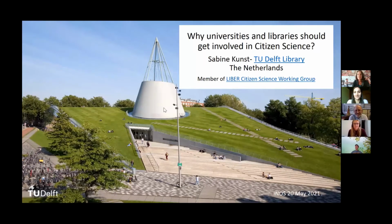As Tanja introduced me, I'm Sabine Kunst. I'm the head of the open spaces in the TU Delft Library in the Netherlands. And this picture is our building. It's a picture made in the pre-corona time, because you see those people sitting really nice and cozy together on the roof of our building. And that's what is possible when it is sunny weather, like it is also today here.